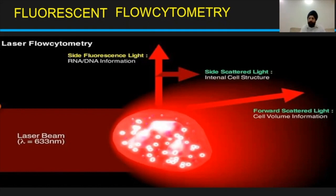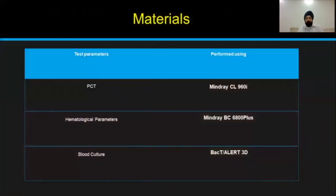Likewise, when I'm looking at mono-Z, I'm looking at how big the monocyte is. The larger the monocyte, the higher the mono-Z. So with this basic understanding, the materials that we used for our study were, for procalcitonin, the chemiluminescence system from Mindray 960i. For the CBC parameters, we used the Mindray BC-6800 Plus, which has the capability to differentiate NEUT-X, NEUT-Y, NEUT-Z, likewise for all the cell lines. And for blood culture, we used the rapid blood culture system from bioMérieux BACT/ALERT 3D.